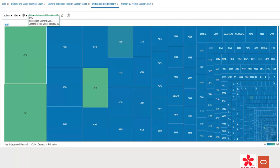Demand at risk can happen due to many reasons, like there might be a resource shortage, a supplier capacity shortage, or maybe insufficient lead time, or there might be a late supply pegged to the forecast. If you hover your mouse on any of these colored boxes, you will notice that it shows the quantity and also the value associated with that quantity, which is at risk. So you can drill down from this and take action right away from the screen.